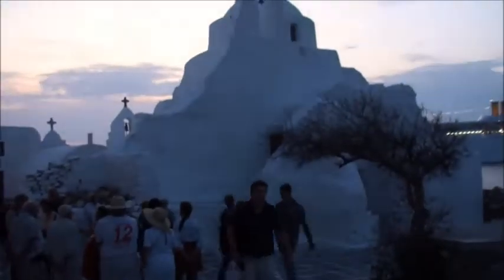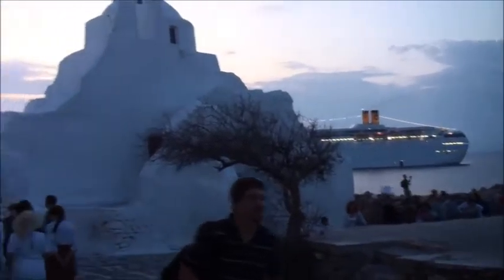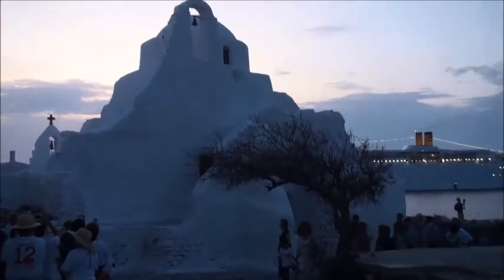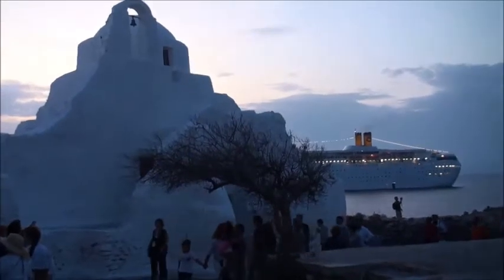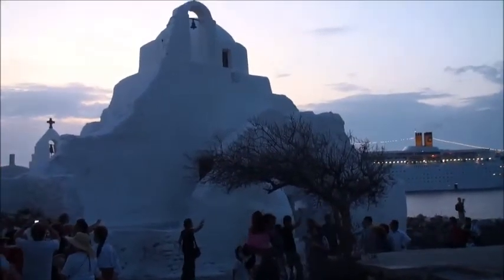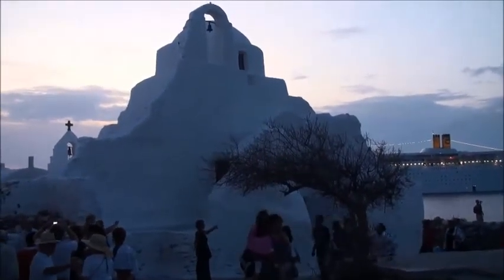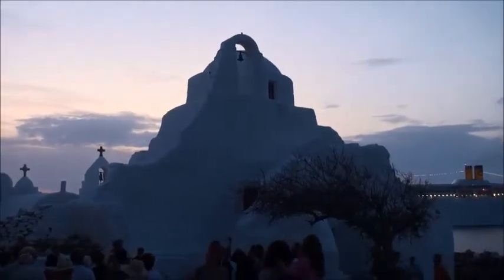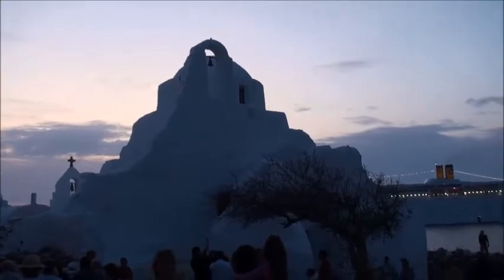This is the oldest church on Mykonos, called Paraportiani, which means the church of many doors. Completely asymmetrical church. It has 5 chapels in one building. So one in the back, one on the right-hand side, and 2 in the front and 1 at the top.